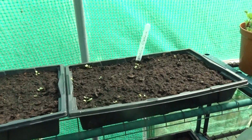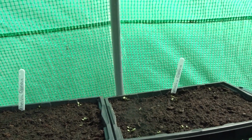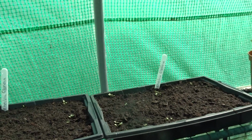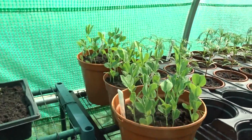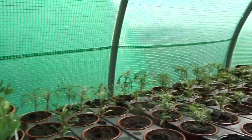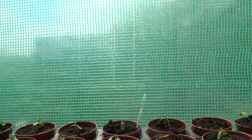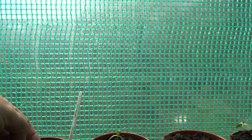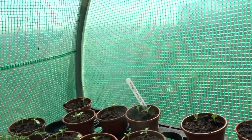Rudbeckia, 2 trays full. Sorry, I've still not checked to see whether these are the ones which come back each year or not. Sweet peas looking great. I have watered everything, and as I say, the cosmos aren't looking too bad. Just having a quick peek. These are the zinnias.